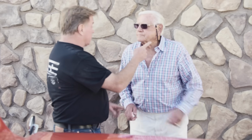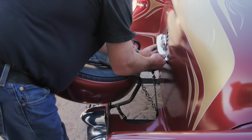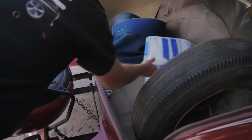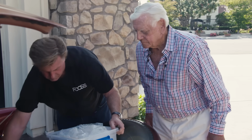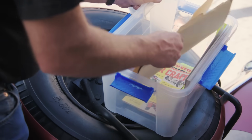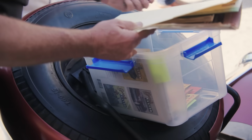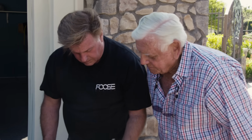But I retain everything. Actually, there is a box in the trunk of the car that I want to show you. Okay, perfect. There's your boot. Now the literature. Oh my goodness. See, people retain important documents. So, John Glazer, who owned it. There's your original owner's manual.